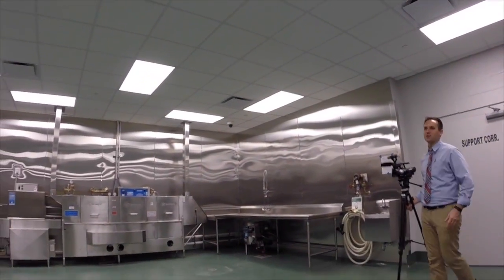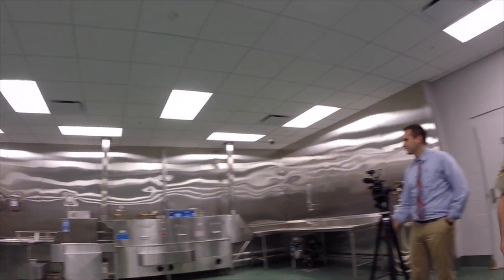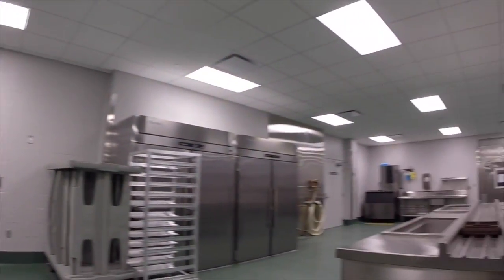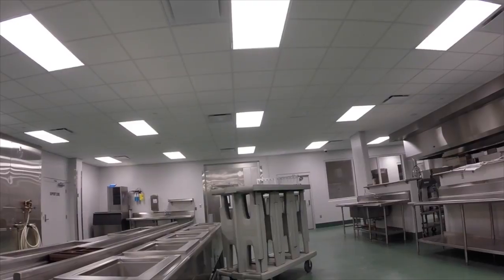And this is a large manual dishwasher. It's actually a piece of equipment designed specifically to wash those trays. And the other machine is designed for cups. Everything else, the pots and pans, is all done by hand.